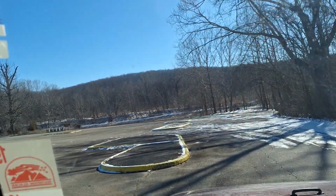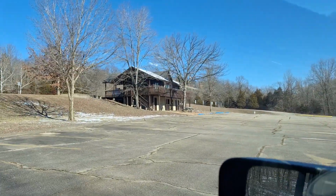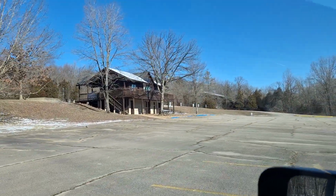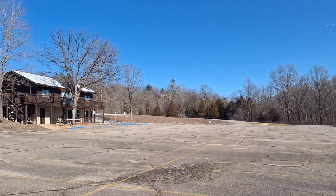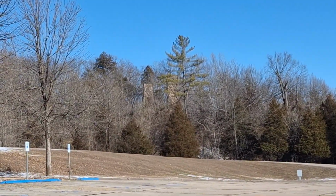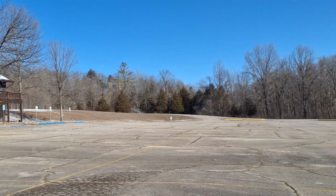We're driving down here to the boat launch. They have a concession stand. You can see that hotel. Fireplaces. Isn't that neat? All right, we'll go down here and check out this river.